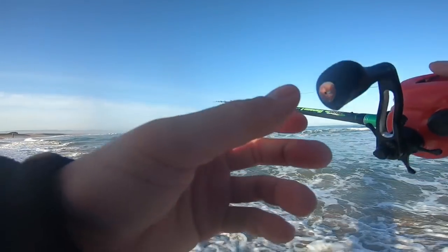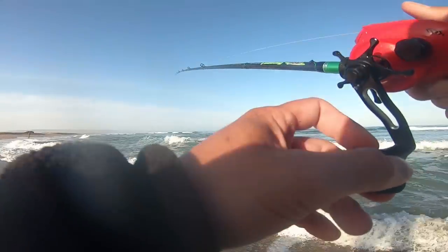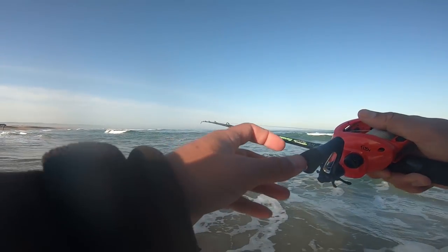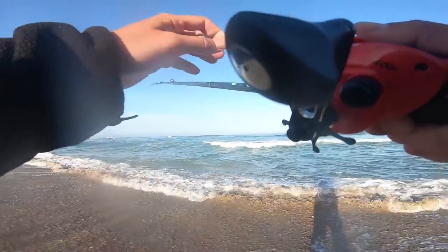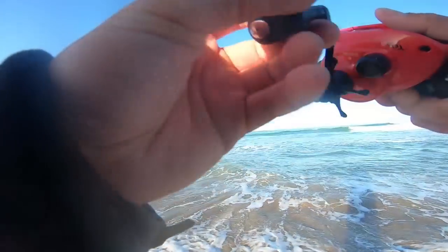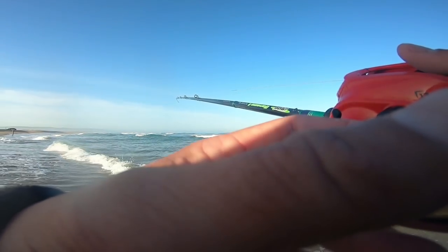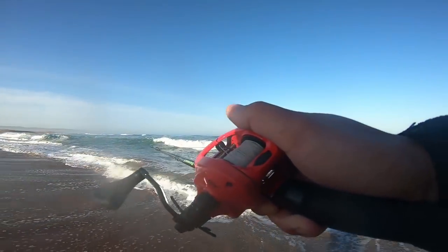Oh, two more casts later, another one. And he's fighting pretty good. Oh gosh, yes. Play him, gotta play him. Give him a little bit of line, then take it back. Use the rod tip. Just got to gain on him. Oh, he's taking some drag.